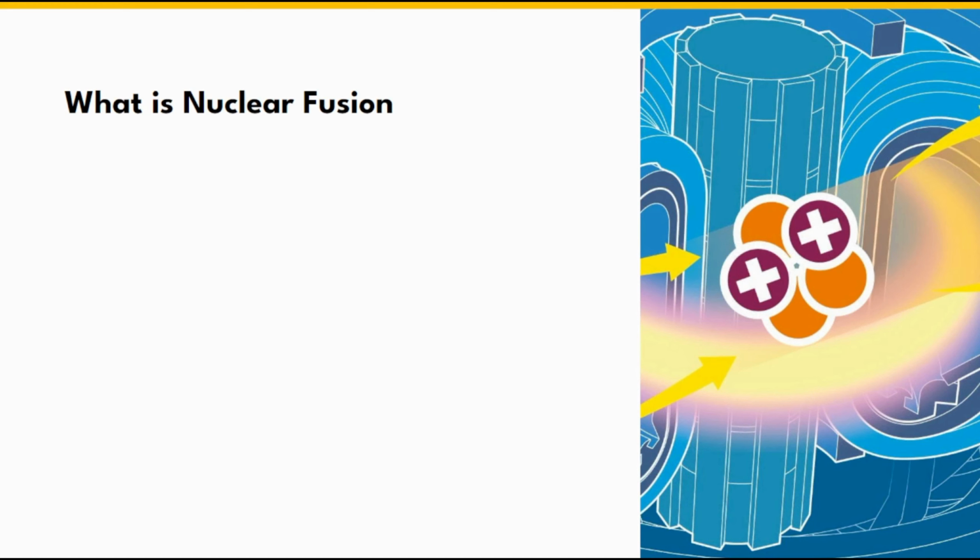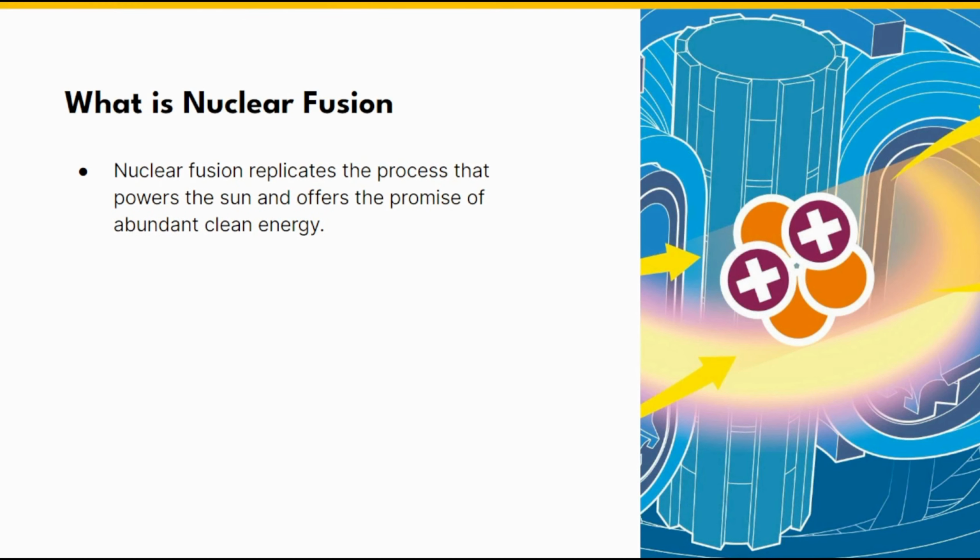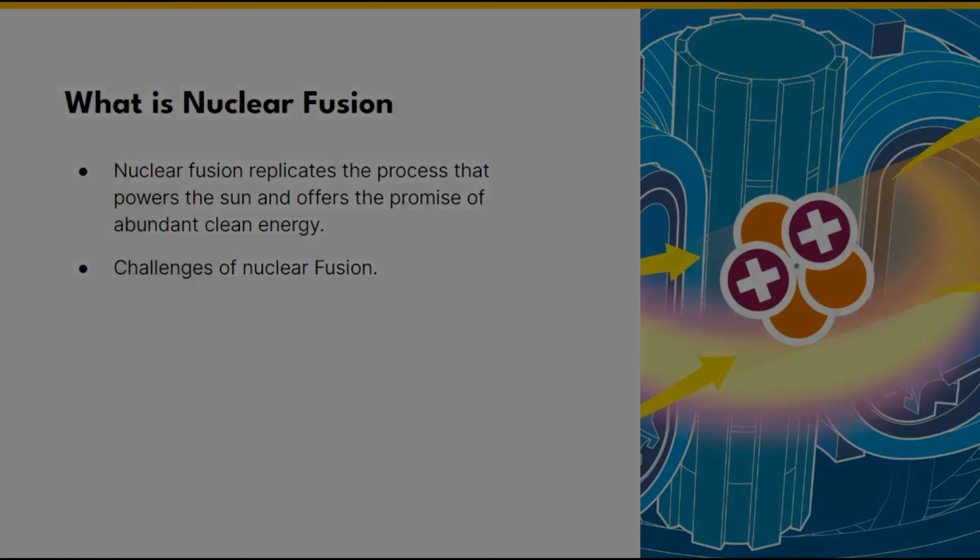For those who might not be familiar, nuclear fission is the process of combining atomic nuclei to form a heavier nucleus, releasing a tremendous amount of energy in the process. It is the same process that powers the sun, and scientists have been trying to replicate it on Earth for decades. The challenge, however, is that you need an immense amount of heat and pressure to create a fission reactor, which has proven difficult to achieve. Scientists have been working for decades to develop nuclear fission, but so far, it has proven elusive.